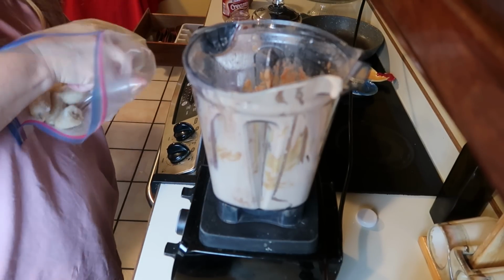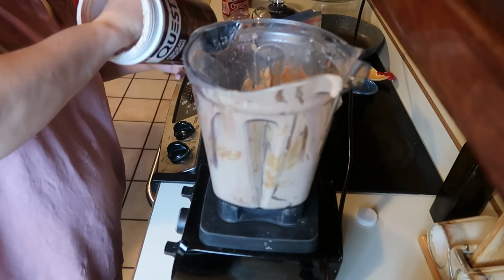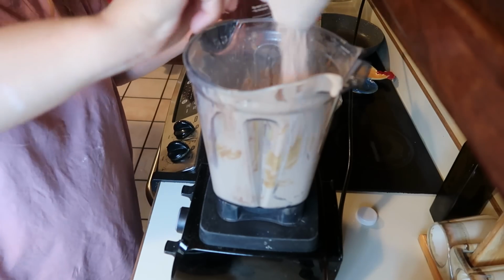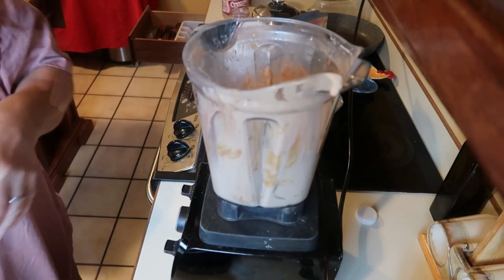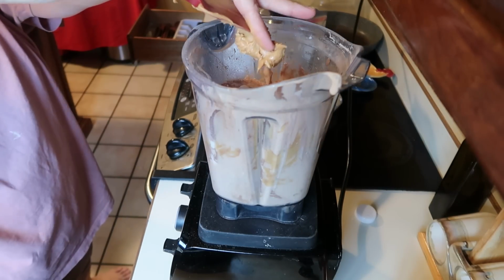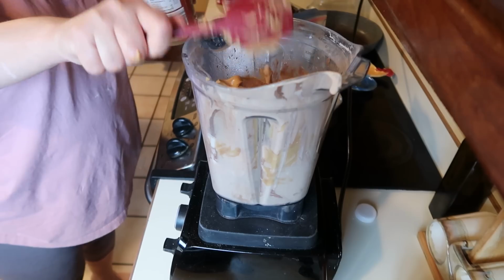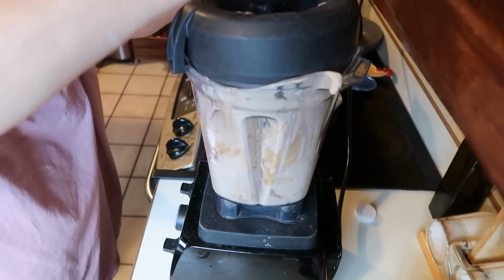Next, I'm gonna do bananas. Two scoops of protein powder, because this one I'm gonna make more. This is just gonna be more of a shake. Milk. Peanut butter.